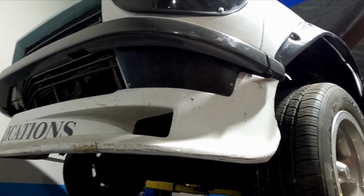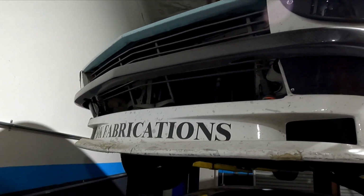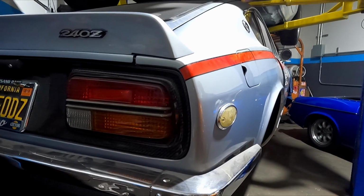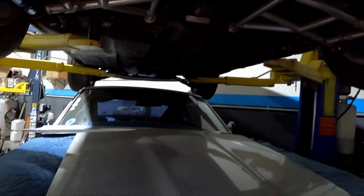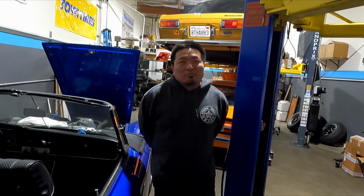Correct, yeah. The story was that he blew his rear end and parked it, thinking he was going to fix it, and then his business got really busy and he ended up just storing it at his shop for about 15 years. So what are the plans for it? The plans for it are to definitely fully strip it down to bare metal and start doing some bodywork. Do a little resto mod on it. It's a little outdated as far as suspension and engine components.